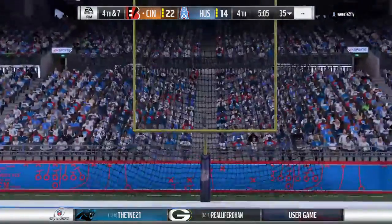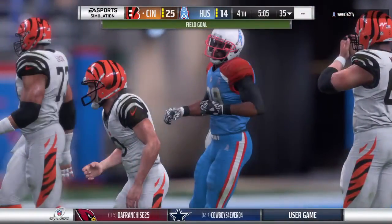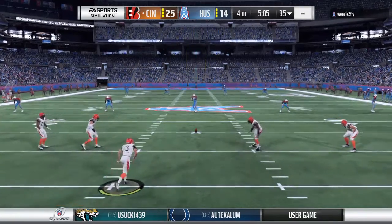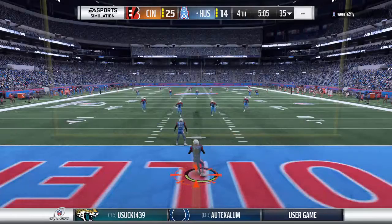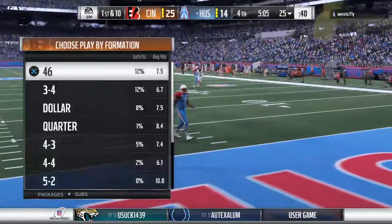And the kick by Elliott is good. And that will extend their lead even further. So a big one there as that gives them a little cushion. And you know, here in the 4th quarter, the fact that they were able to bleed some time off the clock and put points on the board, even if it's only 3, that could turn out to be the drive that ultimately wins them the game.